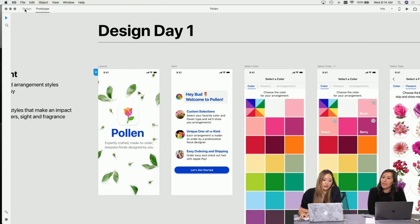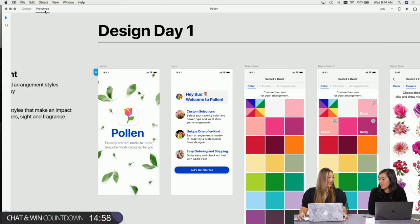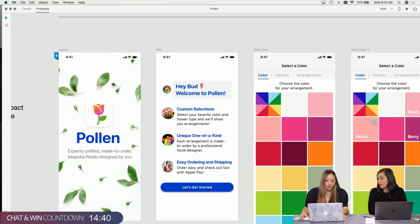To start prototyping, there's a link right here, Prototype. You can click that to go into the prototype mode and click back. What I like to do is use a shortcut: Control Tab to switch between the two. I love shortcuts. The reason I like that is because sometimes there are things on the artboard that I need to change, and I can quickly switch back and forth without clicking here. When you're in prototype mode, the house icon is showing the launch screen. So you basically click that.